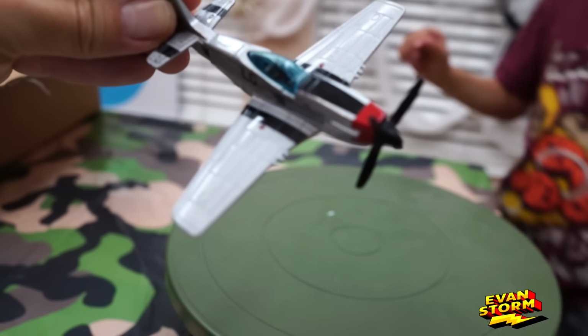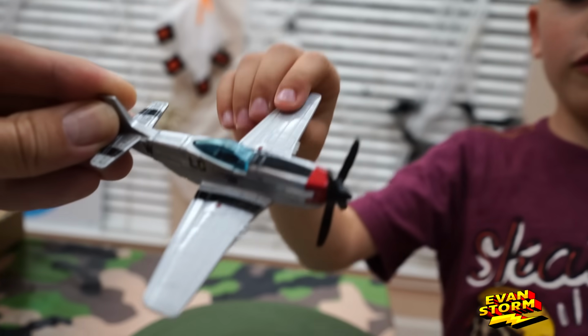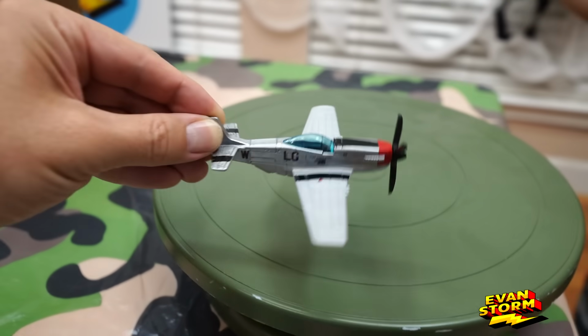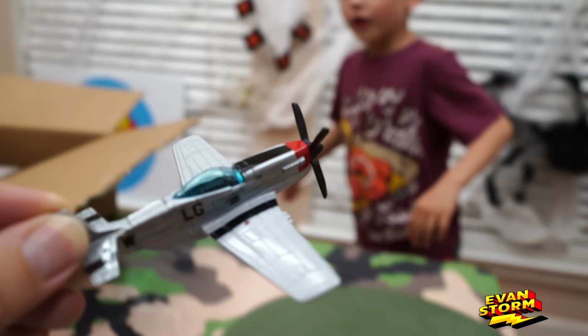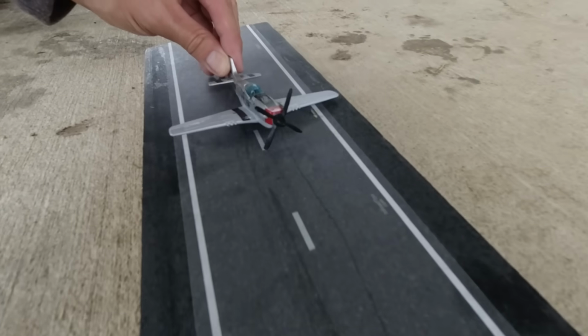This is one of the most famous fighter planes of all time right here. And one of the strongest, at least in World War II. Yes, these things could fly a long ways. They could fly really high up in the air. They could fly like even higher than a roof.